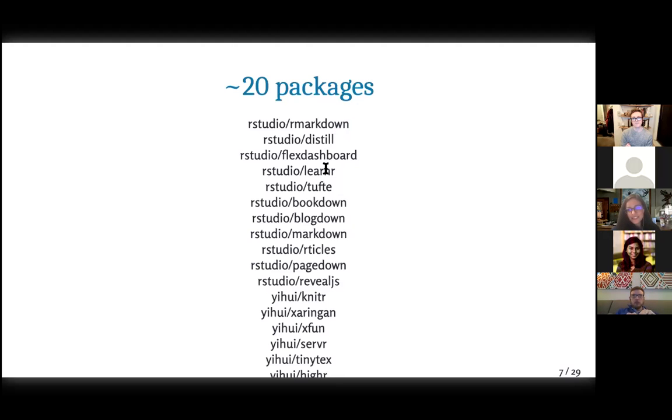We have Distill, Flex Dashboard, the Learn R package, Tufte, Bookdown, Blogdown, Markdown, Articles, PageDown, Reveal.js, and then xaringan for making slides is in Yihui's private GitHub, and then knitr as well, which I'm sure many of you are familiar with if you've used R Markdown. It's kind of one of the building blocks for being able to include R code in your R Markdown documents. And then a lot of these are kind of more under the hood, very important things that you may or may not interact with, but are there nonetheless in all of those packages. So we have quite a large suite of packages that we're maintaining that relate to this ecosystem.